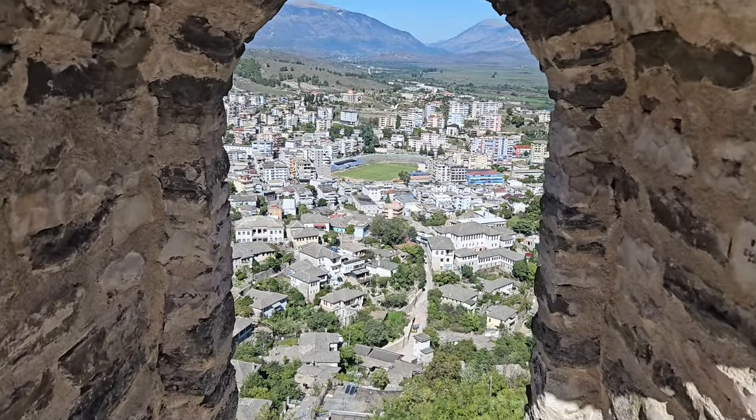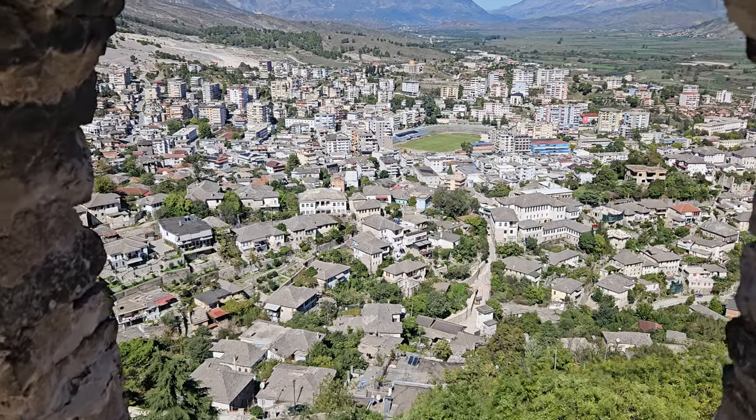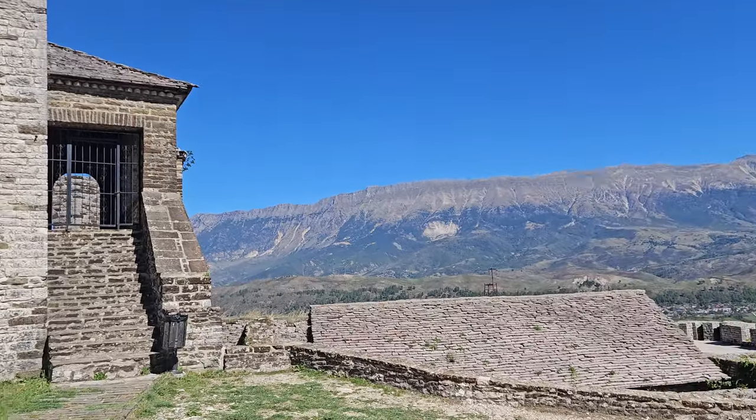It has some strategic strengths due to its commanding views up and down the valley, and it protected multiple villages around the hillsides and around the base of the castle itself.